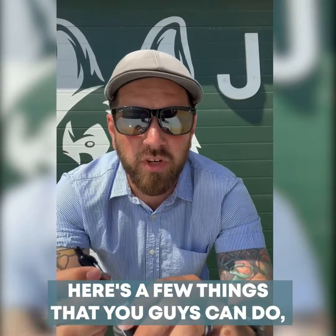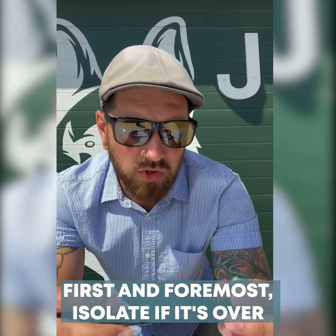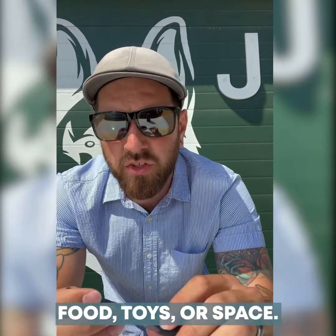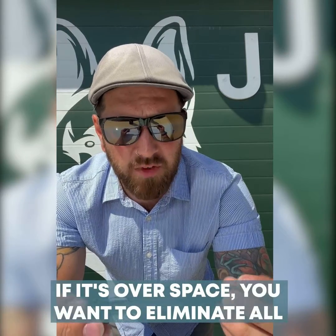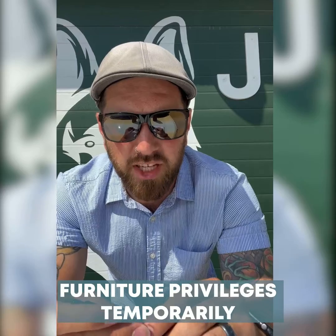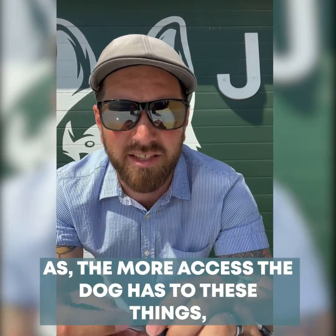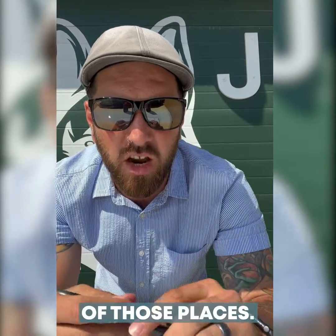Here's a few things that you guys can do if your dog is struggling with resource guarding issues. First and foremost, isolate if it's over food, toys, or space. Those are typically the three things that we'll see dogs resource guard over. If it's over space, you want to eliminate all furniture privileges temporarily, as the more access the dog has to these things, the more opportunity there will be for them to develop territorial associations of those places.